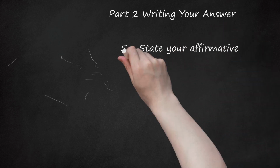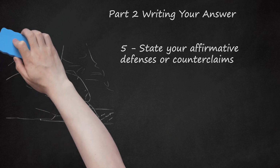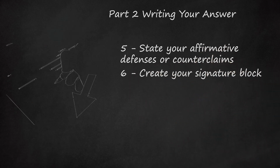5. State your affirmative defenses or counterclaims. After you've responded to all allegations in the complaint, you should raise any affirmative defenses you have, or provide your own allegations if you also have a claim against the plaintiff. For example, if your state's law requires a plaintiff to file a personal injury lawsuit within 1 year of the injury, and you are being sued by someone who slipped and fell on your property 3 years ago, you could state the affirmative defense that the statute of limitations had run. If you include any counterclaims, you should follow the same basic format as the complaint, listing your allegations in numbered paragraphs.